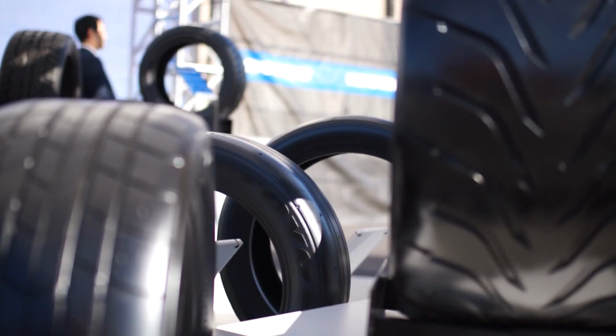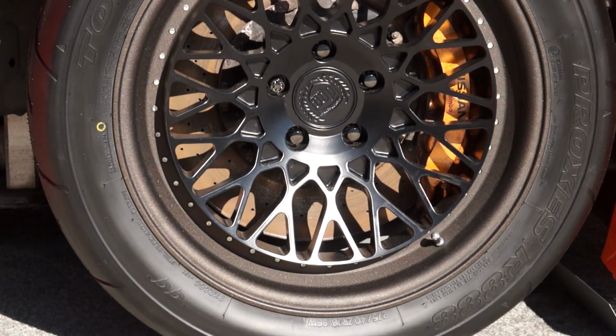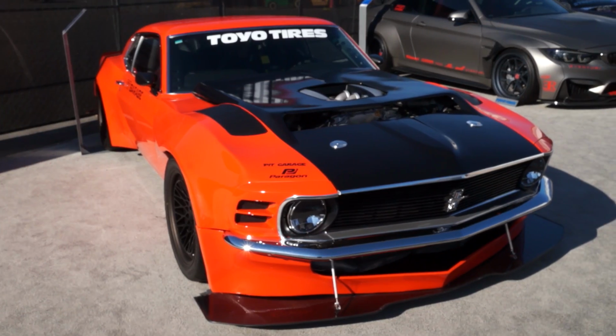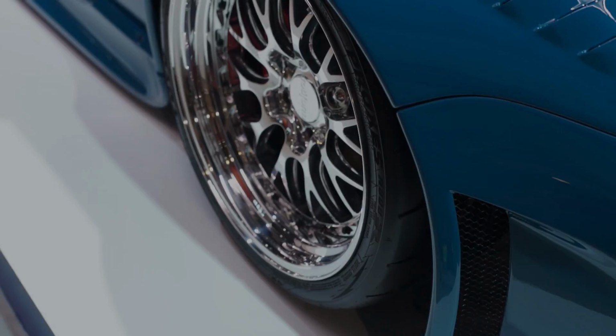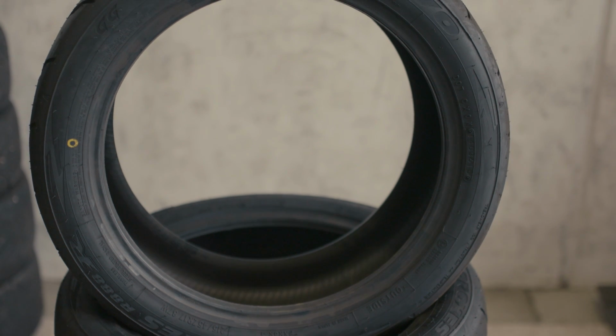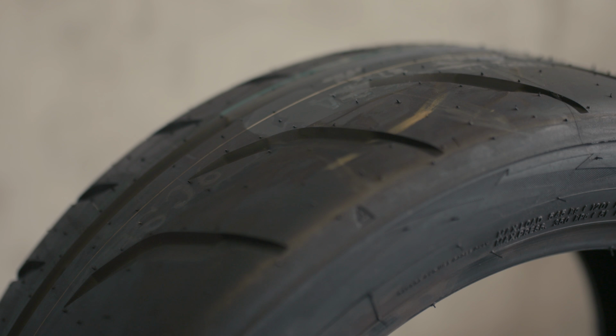The Toyo Proxes R888 has proven immensely popular around the world as a street-legal tyre capable of being used for motorsport and street duties. The new Toyo Proxes R888R has all of the same characteristics, but in a new casing design that has improved mid-corner grip for quicker lap times and improved consistency.